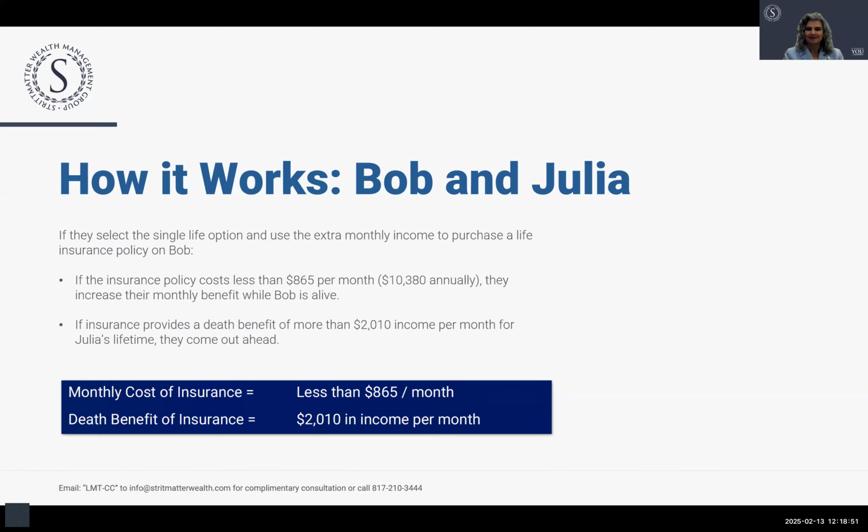Sure. And so if they choose that single life option and use the extra money to purchase life insurance, they can accomplish the same thing. And so in this case, there's $865 per month left over. So again, that's the single life payout versus the joint payout, the difference between the two. That's $10,380 annually. So the question is can Bob buy a life insurance policy that would pay out a lump sum that would pay out $2,010 per month? Again, that's the joint payout, 100% survivor payout, for the remainder of Julia's life. So you've got to calculate how much life insurance that Bob needs based on that $2,010 monthly figure. And that is just a present value of an annuity. And so we'll show that to you here.